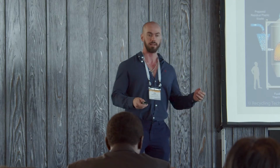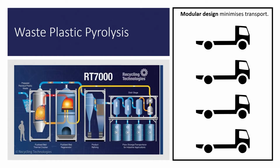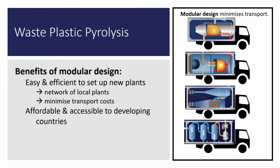And by using fluidised bed technology, it allows large-scale processing. Now, one of the unique things about Recycling Technologies' designs is that it's a modular design. So each one of these units can be split up and loaded onto the back of a flatbed truck. Why is that important? What are the benefits of this modular design? It means it's easy and efficient to set up new plants. Instead of having one big centralized plant in the center of your country, where you have to ship all your plastics to it and waste a bunch of fuel and pollute the environment that way, you can have a decentralized network of local plants, one in every locality, one in every local region, minimizing the transport cost and still getting the benefits of chemical recycling.